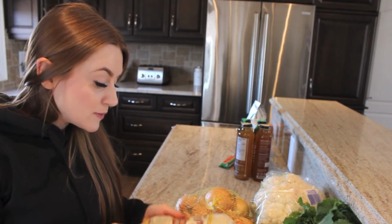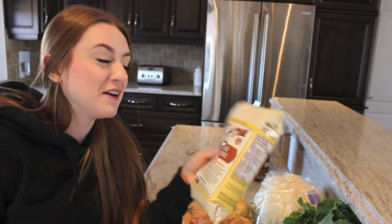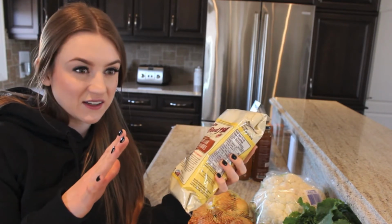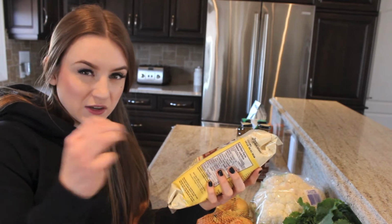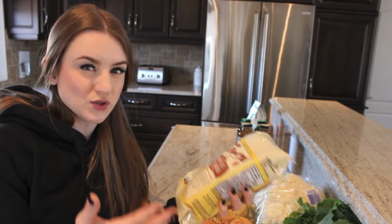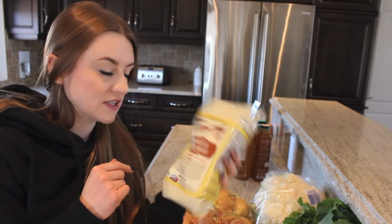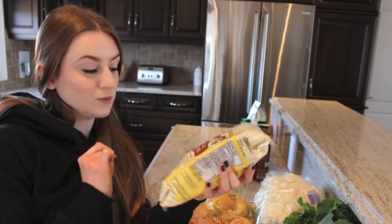I also grabbed a bag of super fine almond flour. This is so expensive. For this little bag, it's $15.99, but almond flour is amazing. Yes, you can make your own if you just buy the peeled, blanched almonds and then blend them, but the price is usually not that different. So I just grabbed this already done today. This is also going to be in my pizza video.